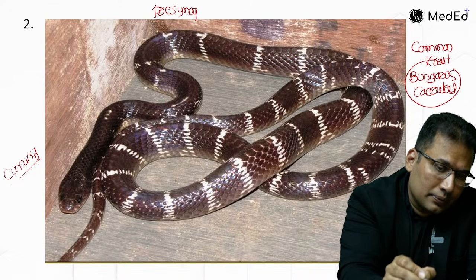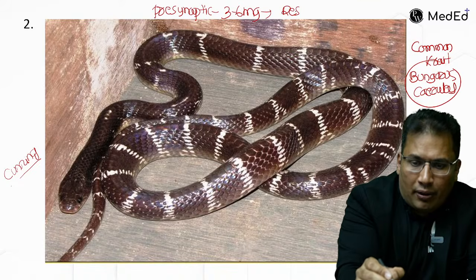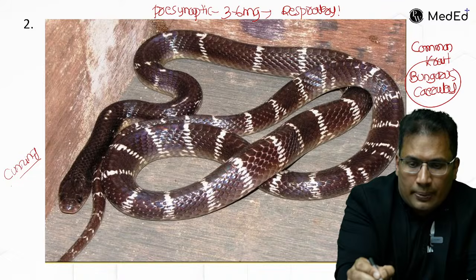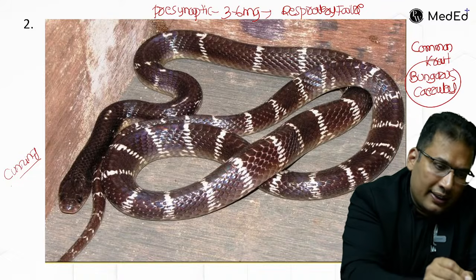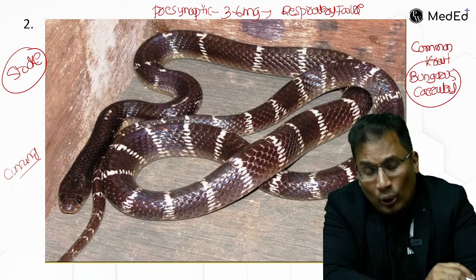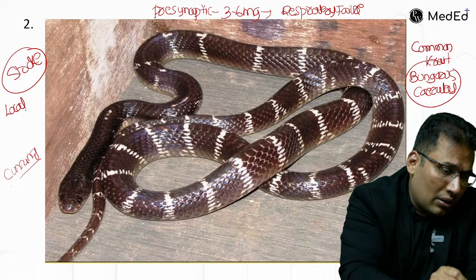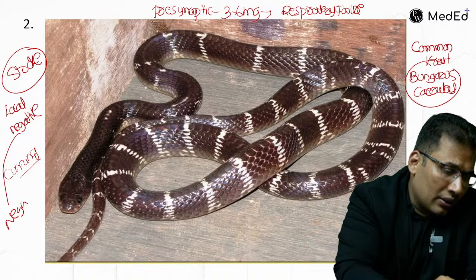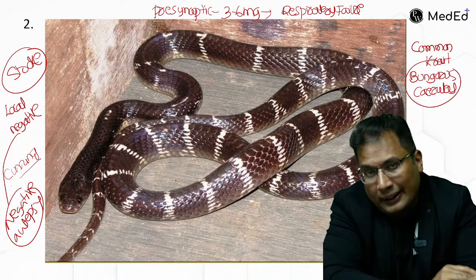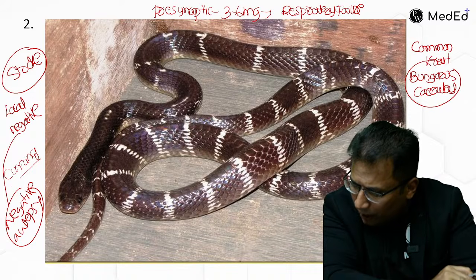Presynaptic. Fatal dose is 3 to 6 milligrams. Cause of death, respiratory failure. It resembles stroke. More paralysis, less convulsions. Local symptoms are very minimal. Swelling is very minimal. Local symptoms are almost negative. It is one of the examples for negative autopsy, obscure autopsy. So common krait, bungarotoxin.